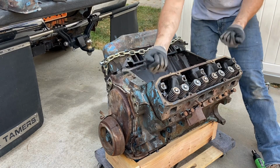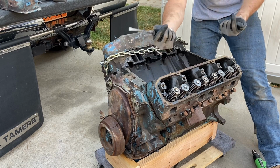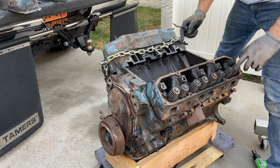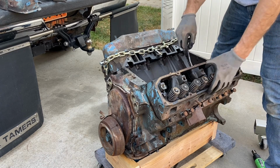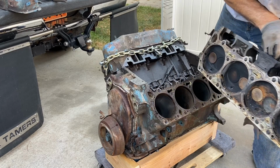There are two alignment dowel pins that hold in your big block cylinder heads. And once the cylinder head pops up and goes beyond those dowel pins, it's just gonna go and hit the deck. Never had it happen to me. I'm wearing steel toes just in case, but it could happen. Almost had it happen to me. And here we are.